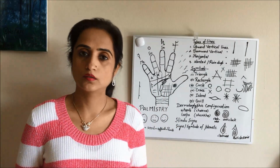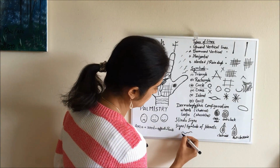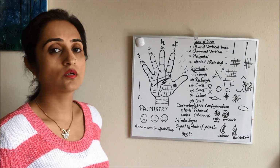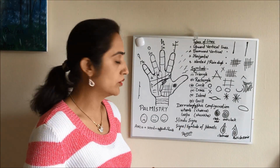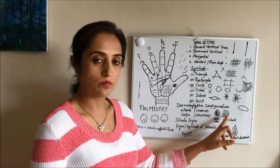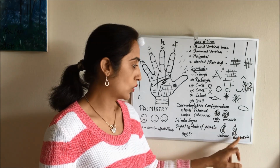There are various other patterns like this. One we can find on a moon mount or on a Mars mount. This is called a sheaf pattern. So there are three important patterns. One is hole, chakra, then loop, shankha. Two kinds of chakra are present, clockwise or anti-clockwise, and two kinds of shankha are present, clockwise and anti-clockwise.